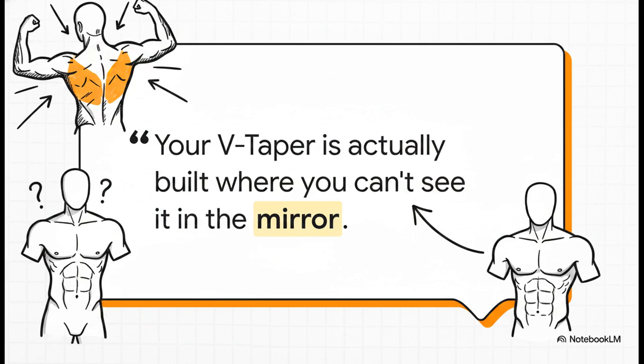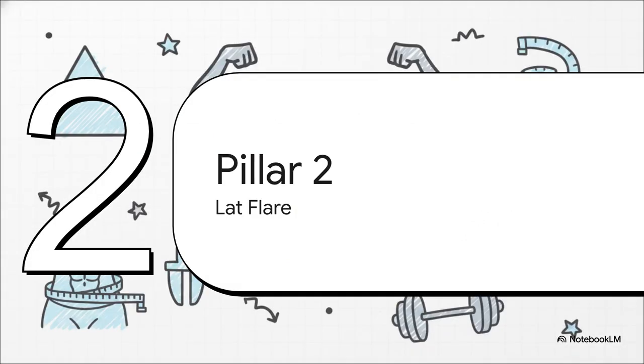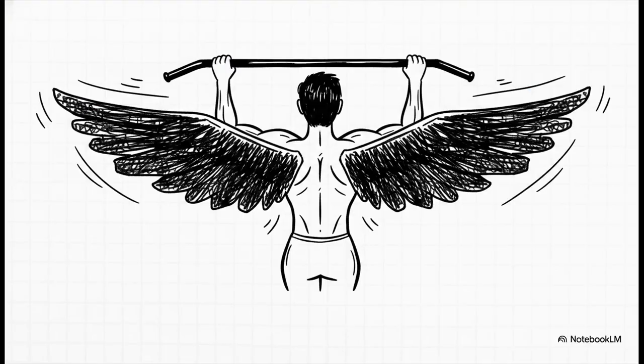We spend so much time obsessing over the front of our bodies, right? The chest, the abs, the front delts. But true aesthetic width, it's not a front-facing construction job. We've got to look at the back. Pillar 2, lat flare. Listen, without your lats, those massive muscles running down the sides of your back, you are never going to have a true taper.